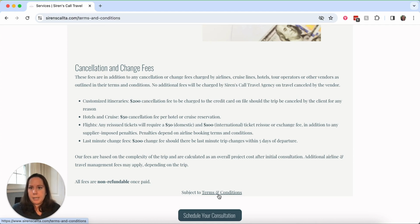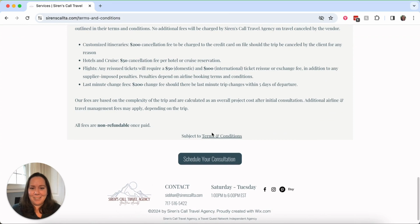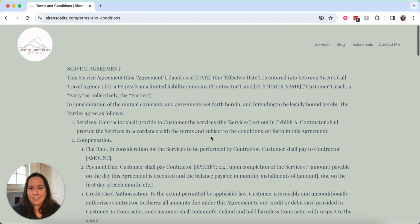But if I click on these, come on, just a second. It doesn't want to click on them now. There we go. If I click on these, this is actually your service agreement. So unless an attorney has told you otherwise, this is my not an attorney disclaimer, these do not have to live on your website.